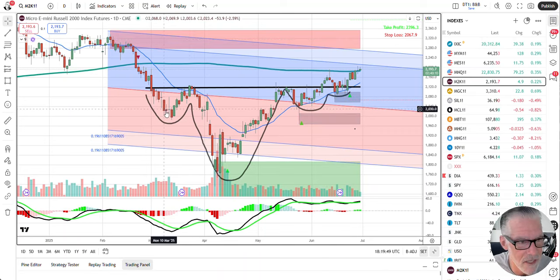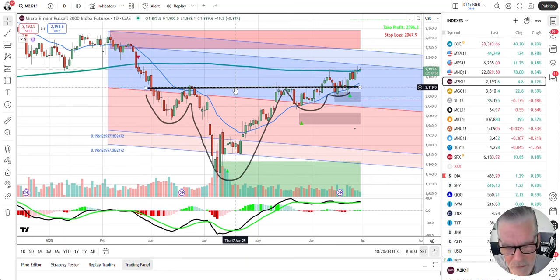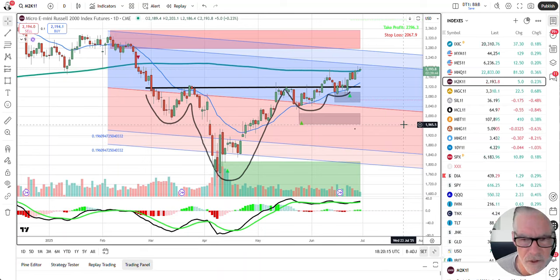And you can see that there is this inverted head and shoulders, which if you look at the depth of the head, which is your target, your extension, right, above the neckline, it's all the way down here to 1750, and the neckline itself is about, I'm just rounding off, 2100. That's 350 points. On top of 2100 is 2450. And we're under 2200 right now. So another 250 points or so of upside in the small caps is very, very possible.